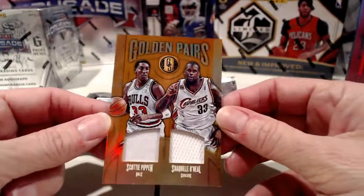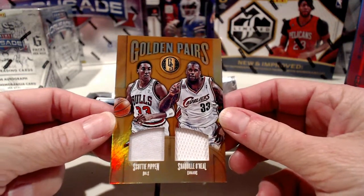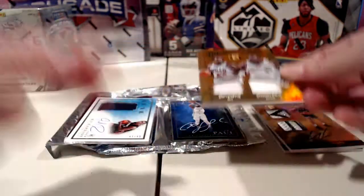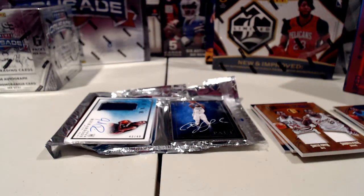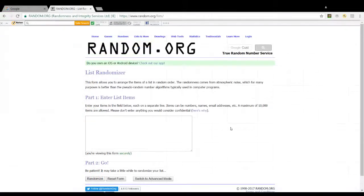And then this golden pairs that we're going to have to visit random on because we have Mr. Scottie Pippen on one side and Shaquille O'Neal on the other. So let's go take a look at our team owners first, and then we'll go to random unless it is the same person that owns both teams. So our Bulls are MK Corey, and our Cavs right below them, Jukebox Hero 3. So that means we are, in fact, headed off to random.org.